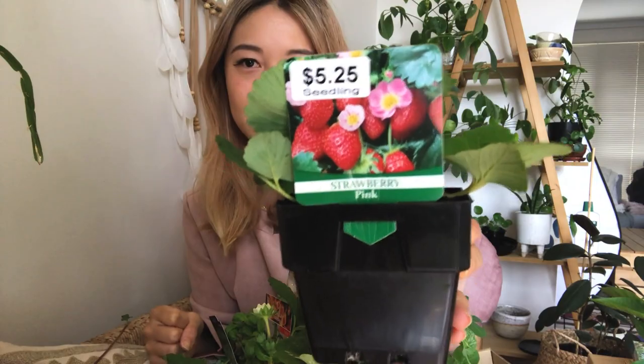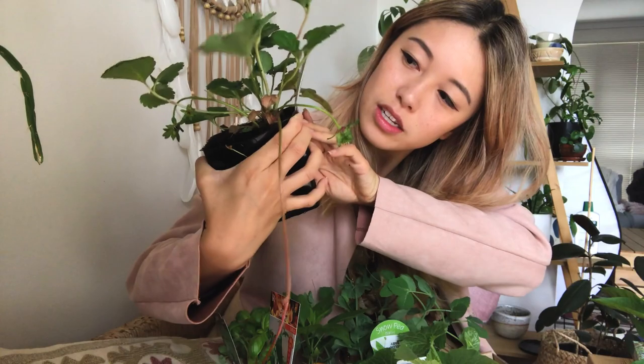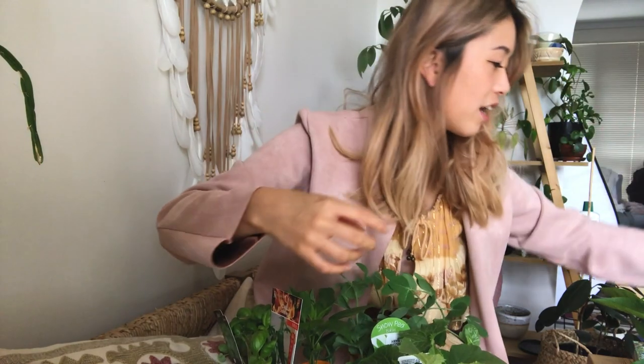This one is strawberry pink. So this one has pink flowers and I think this is the variety I used to have before I gave it to my dad when I moved. And this one is strawberry Montana. I got this one because it has white flowers. I thought a bit of variety in the garden would be good.